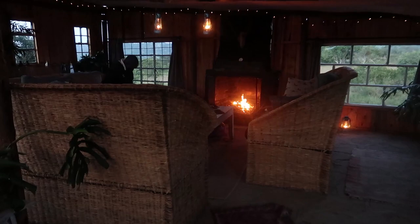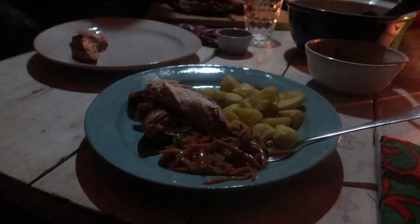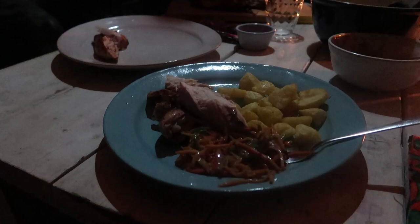So it was freezing. It is so cold out here. So yeah, put some sheepskin on down there and some cookies. Want to snuggle up. So dinner is served. We have some roast potatoes and the salad. Yes. And we have some chicken that I'm guessing you're about to carve right now. Yeah. Robert, if she did that, I wouldn't forgive her. Dinner is served.